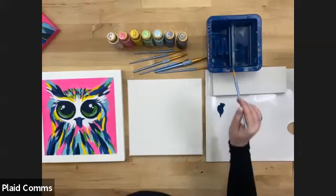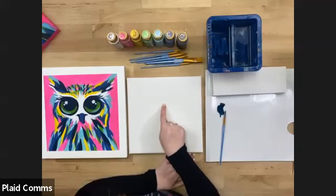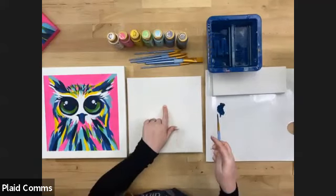So I'm gonna use my finger to find the center of my canvas. I'm gonna eyeball it. If you want to measure it, you totally can. If you want to break out a ruler, it's up to you, but I'm not going to measure it tonight. Then I'm going to move about an inch up and mark that with my paintbrush. So again, we found the center, eyeballed it, went about an inch up, and marked it with my paintbrush.